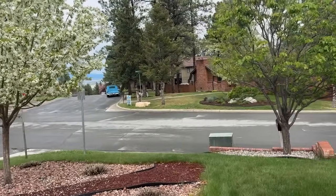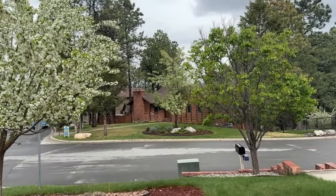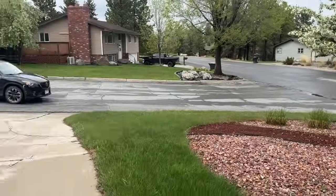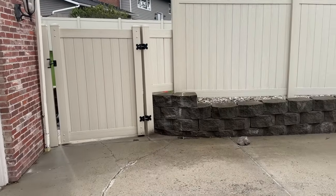Right across the street there, or behind my tree, is the house that's for sale. Does one of my crafty friends want to buy that house and move across the street from me? We'd have fun.